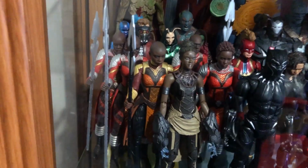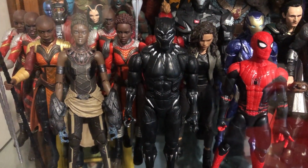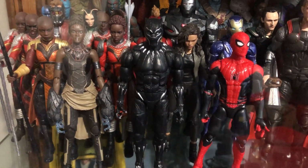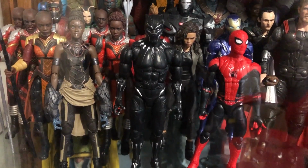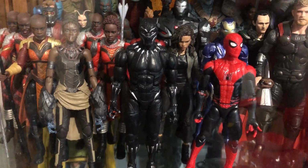So let's head over to this side, and you can see my sort of World of Wakanda area. Of course, Black Panther, played by the late great Chadwick Boseman. That was such a loss in 2020 to lose Chadwick to cancer. And to then learn that he'd done everything that most of us had ever seen him in while he was fighting cancer. An incredible man.